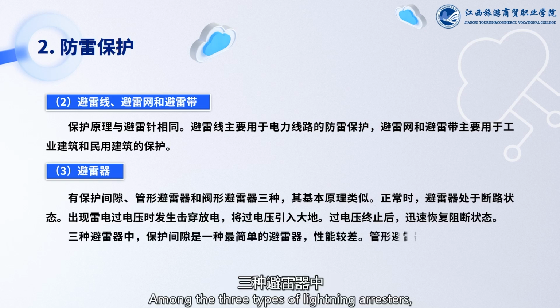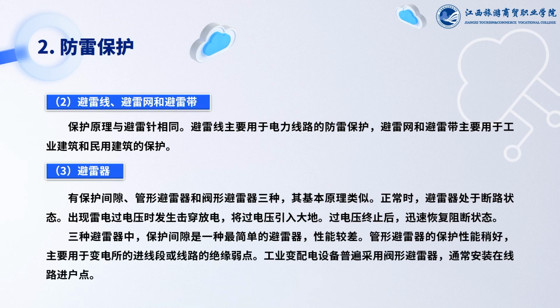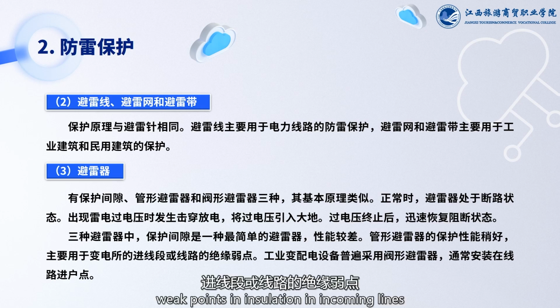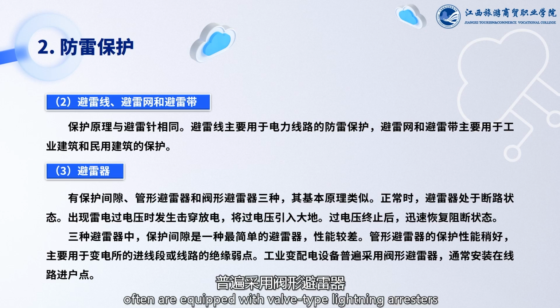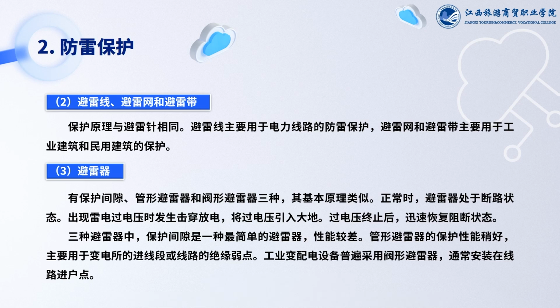Among the three types of lightning arresters, the protective gap is the simplest, with lower performance. Tubular lightning arresters offer slightly better protection and are mainly used for weak points in insulation in incoming lines or circuits in substations. Industrial distribution devices often are equipped with valve-type lightning arresters that are typically installed at the entrance points of circuits.